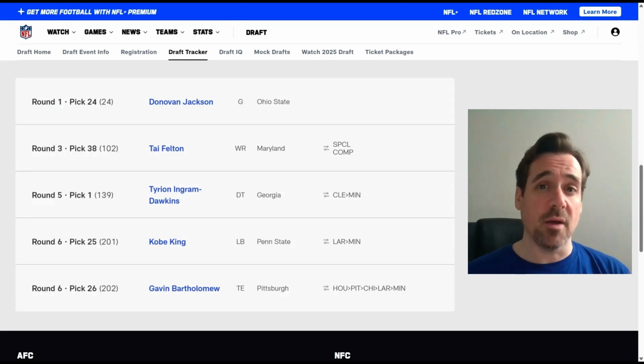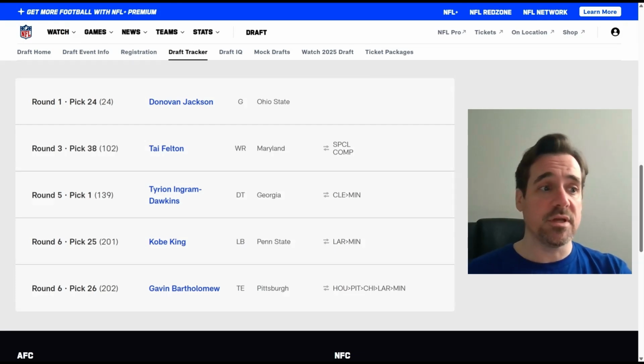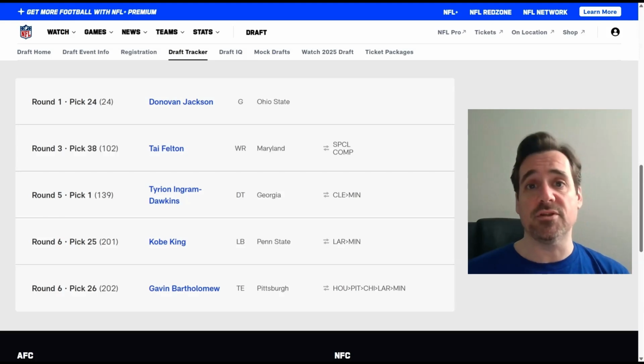And Minnesota now has upgraded all 3 interior spots. They could have one of the best offensive lines in the NFL. That will really help out young quarterback J.J. McCarthy. You got Will Fries at right guard, free agent signing from the Colts. Also from the Colts, they got Ryan Kelly, who plays center, and now Donovan Jackson. And you already have 2 good tackles. Darisaw at left tackle, McNeil at right tackle. This offense could be really good.